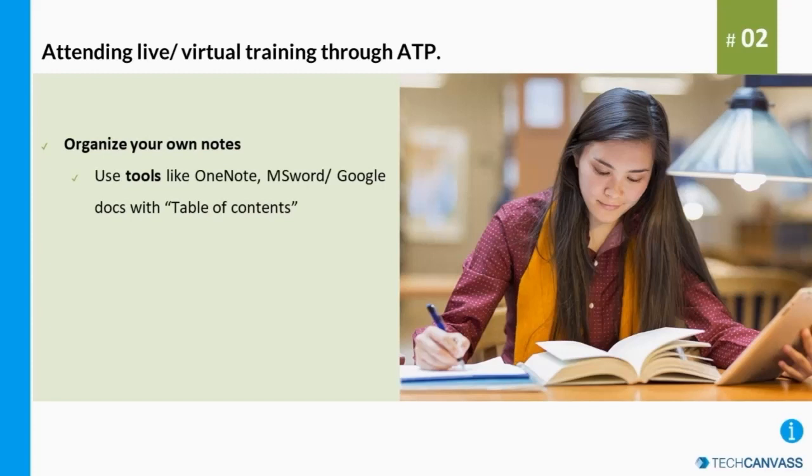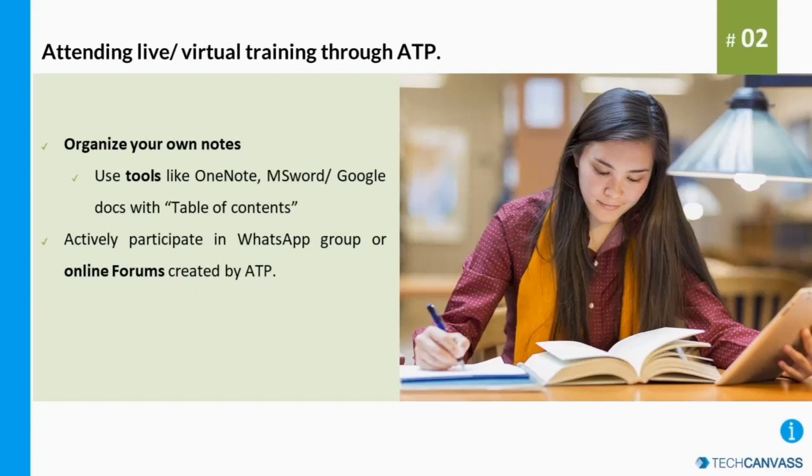Now it is important to actively participate in the WhatsApp group or any online forums created by your authorized training partner. This will help you to deliberate on topics with the group, and this will improve your learning. You will be able to learn more concepts in a short span of time.